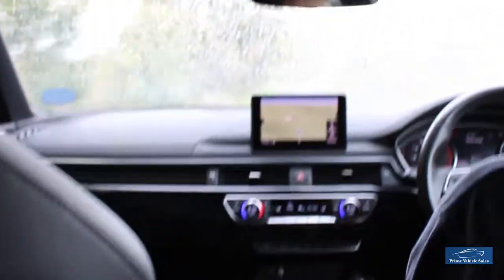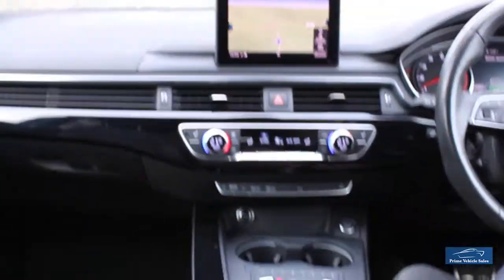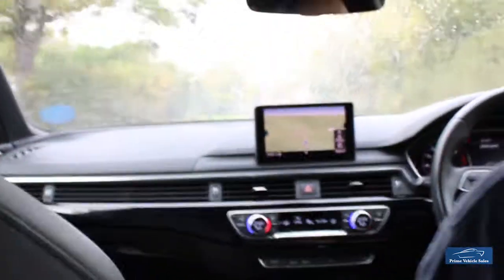petrol, you still get great economy, still doing 40 plus to the gallon when you drive it nice and sensibly as we are now. All round a great package, as are all of these, with the really great spec as standard, with a nav and so forth. It's got all round xenons and LED headlights and so forth. So yeah, great car, fully prepped and ready to go.